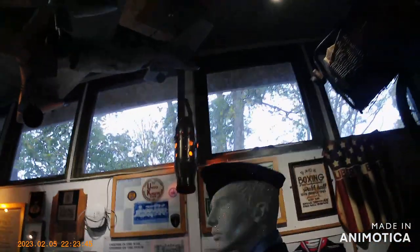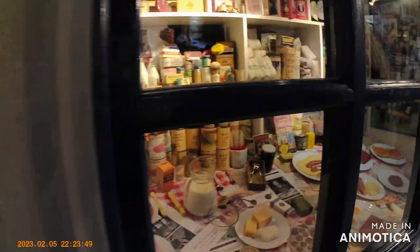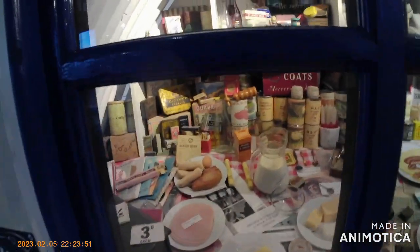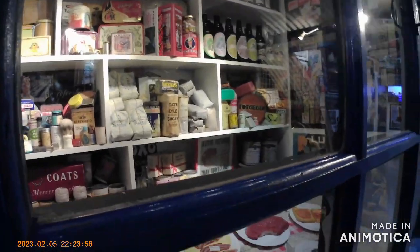Yeah, it was a pink football station. Go on then. I haven't actually looked down here yet. Wow, look at all the things they have. Is that thing real?